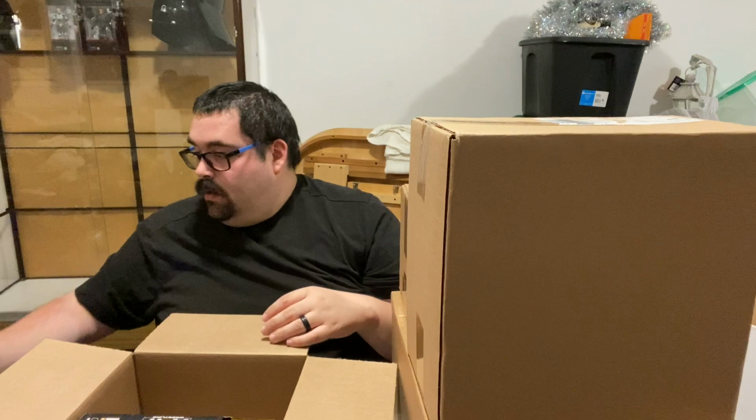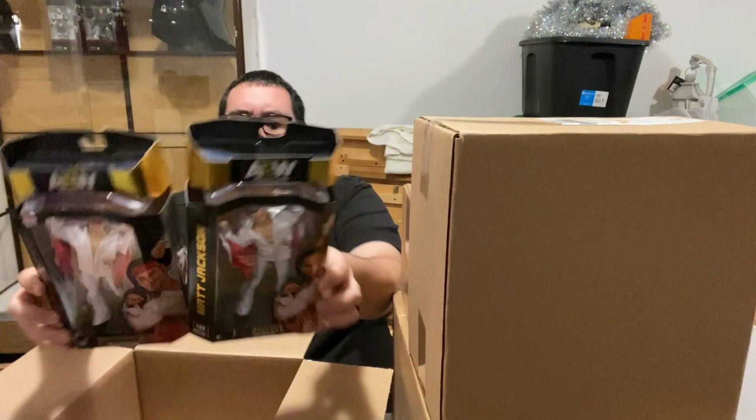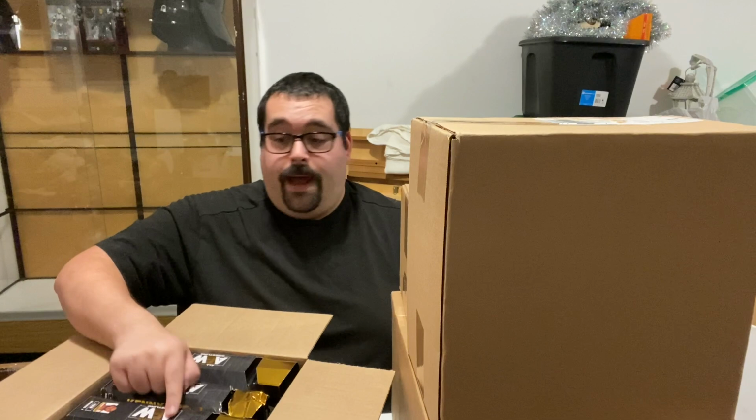There's that one. We do have Nick and Matt Jackson, the Young Bucks. The boxes are damaged on the bottom there, but I don't think it's really enough to freak out about. They're all gonna get opened up anyway, so it really doesn't matter. These ones don't look as bad, but they do still kind of look goofy. I don't know, whatever. We got them, that's all that counts. I still have to get a Chris Jericho and a Brandi Rhodes, but other than that, we're pretty much covered on Series 1. All right, so that's that. Thank you, Ringside.